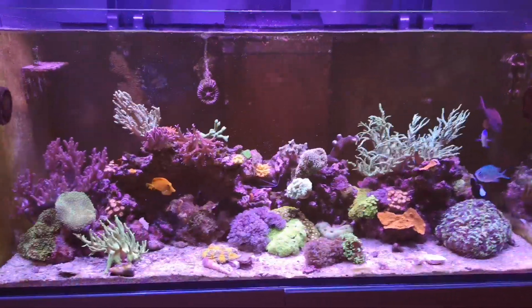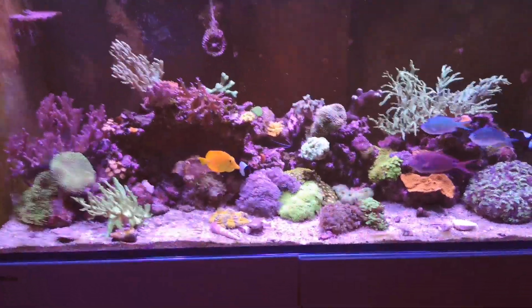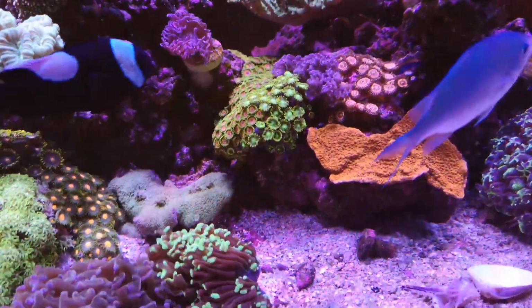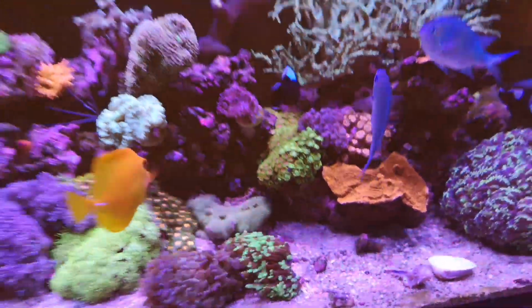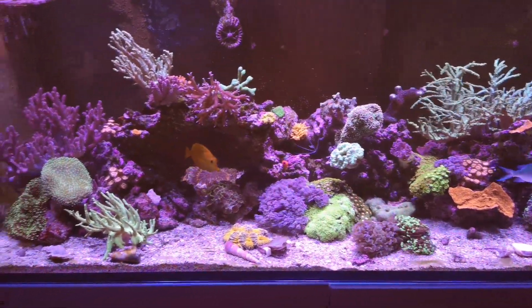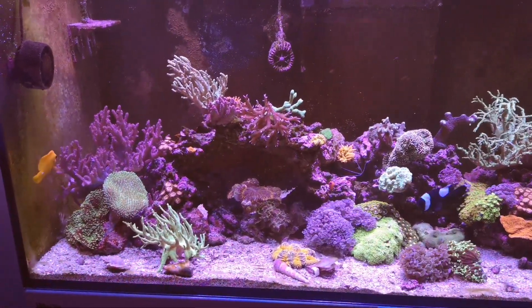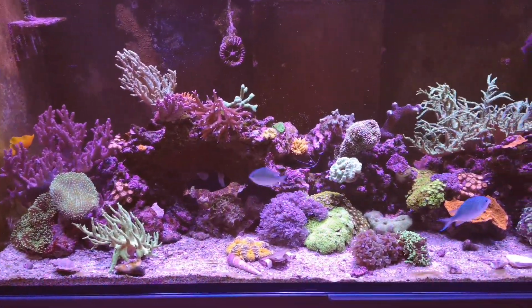Now I know what a lot of people are going to say, that they're a good clean up crew, they're beneficial to the tank and stuff like that, but I saw one the other day under that rock and it must have been about 10 inches long. When they get to that size, I don't really think that's good, to be truthful. I've seen loads of little small ones around the inch and a half mark, but this one is like the mother of all of them.